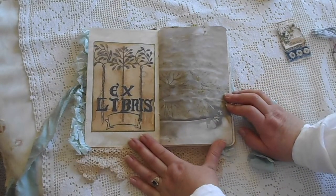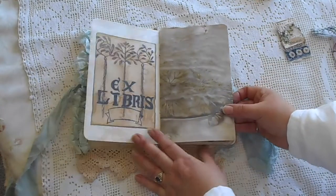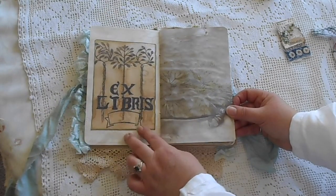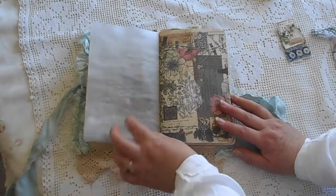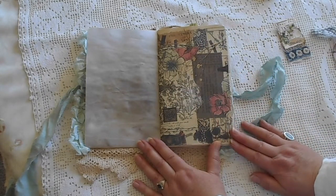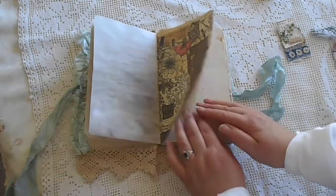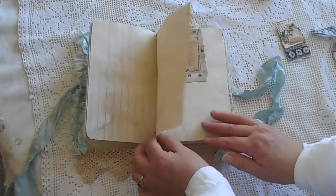So moving over, I'll just take that off for a moment. We've got a nice piece of eco dye paper on this side, beautiful leaf prints in here, Ex Libris, this book belongs to, beautiful. And over here there's a lovely piece of collaged paper with some gorgeous poppies on. It just has that lovely vintage feel about it. Some lined paper, some tea stained or coffee stained paper.